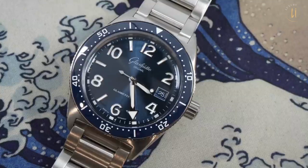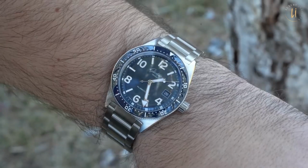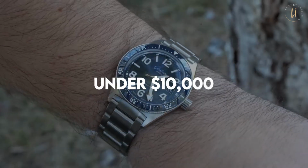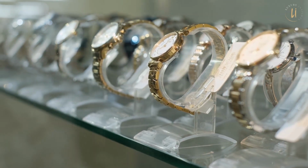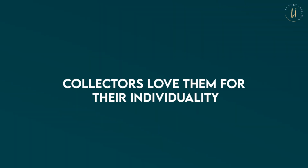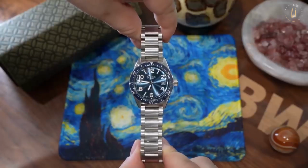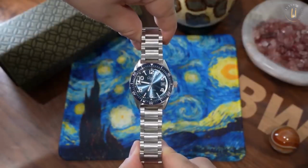Retail prices hover around $10,000 to $12,000, but clean pre-owned examples can still be found under $10,000, making them some of the most approachable high-luxury divers on the market. Collectors love them for their individuality. As one put it, Rolex is the obvious choice. Glashütte is the choice of someone who thinks for themselves.